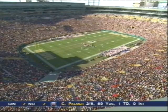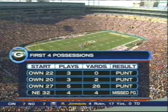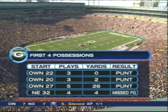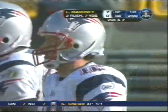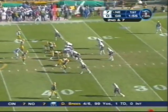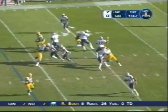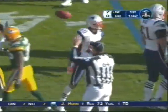Well, as we're moving towards the last couple of minutes of the first quarter, take a look at these possessions by the Green Bay Packers. As you can see, disappointment follows disappointment all the way down, and then they can't even muster a first down after the gift fumble and a missed field goal. So, woo. 2nd and 7 from the 37. Brady right over the middle, and hit right away is Jabbar Gaffney by number 36.